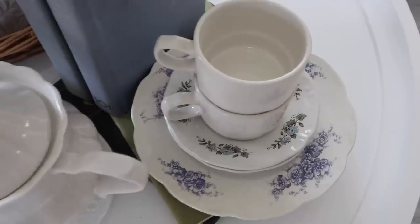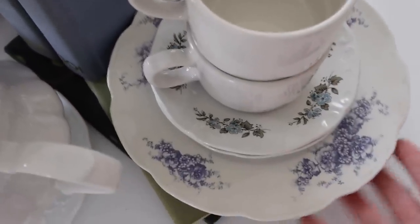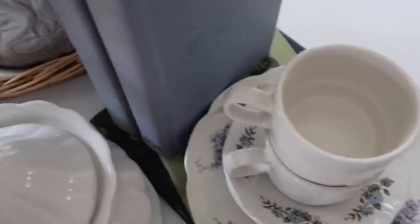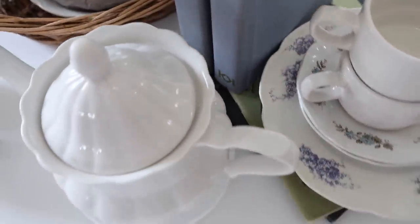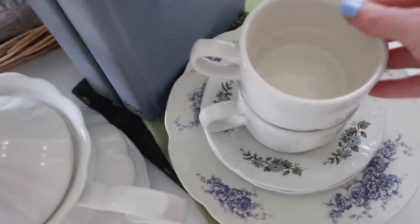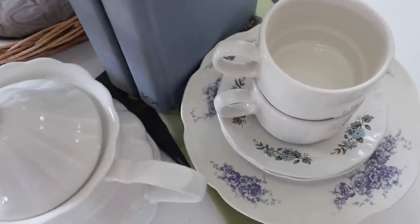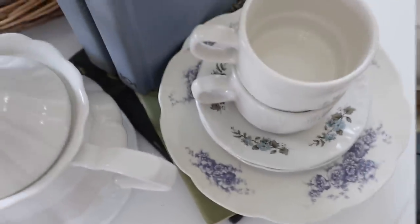I'm sure I'll probably move these around and play with them more, but for now I have the little floral plates here on the coffee table with some books and a little teapot, and to me this creates a really cozy atmosphere where you have your tea, your little cups, and your books. It just looks very inviting, and so that's how I have these styled right now. I love that pop of blue, so gorgeous.